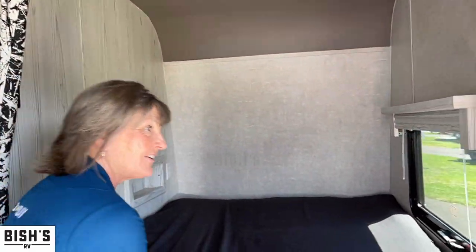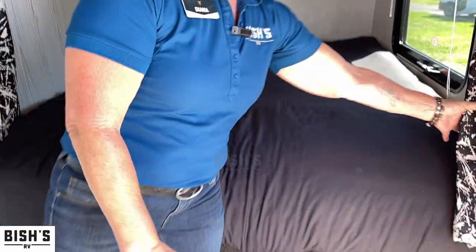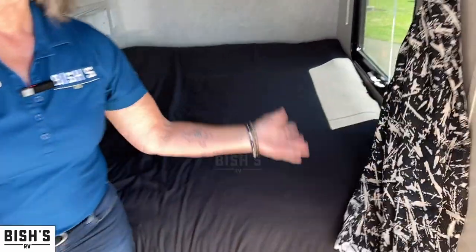Here's the nice queen size bed. It's very, very soft. And of course, I love the decor in this one. Come see it. This one is on a great blowout special, as well as all the other travel trailers and the toy haulers that we have in stock here at Bish's in Junction City.